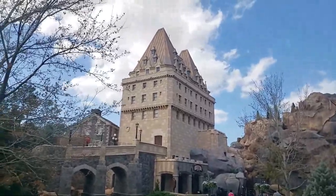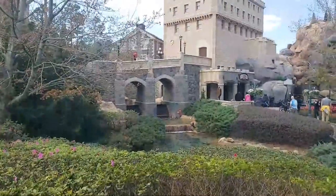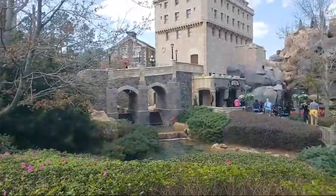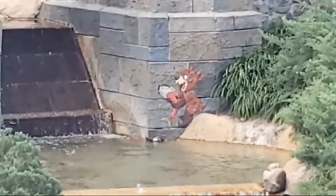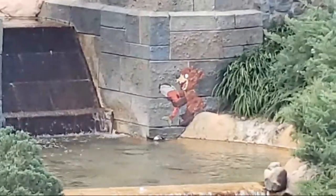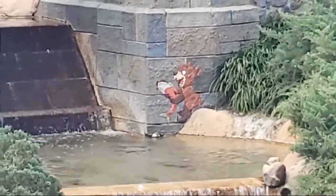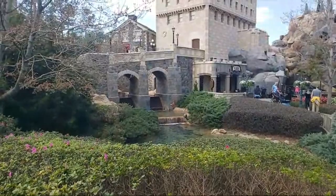Characters that are found here at the Canada Pavilion. If you look right below the hotel, you can find the waterway there. And coming down under the waterway, we got Koda with a fish from Brother Bear. He's right there.